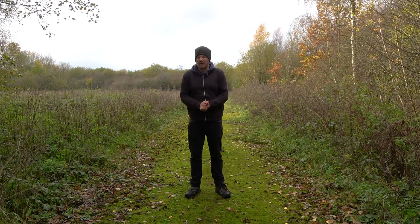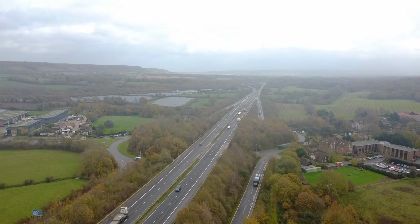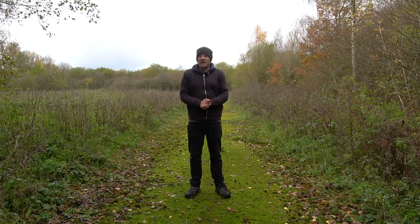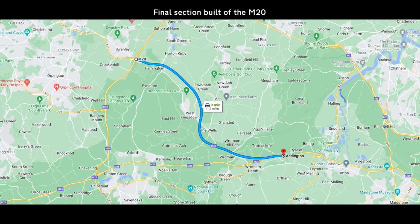Junction 2A, put down the crack pipe, John, what are you chatting about? A fair question, but there's actually a reason for this, and it's down to the M20 motorway. Junction 2A on the M26 used to actually be the terminus of the M20 motorway. The M20 was actually sort of built in reverse, with junctions 1 to 3 being the last section completed.